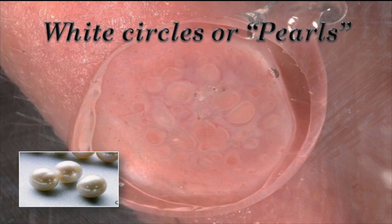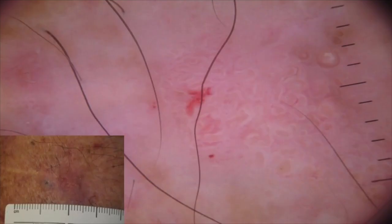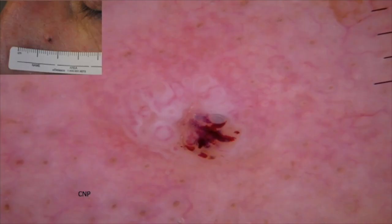Next structure is white circles. See the white circles here, here. Each one is a white circle, also known as keratin pearls. You'll see the white circle around each one of these pinky areas, right? So those are your keratin pearls, but in the consensus conference, the official term used is white circles. Another example of white circles. White circles are a feature seen in well-differentiated squamous cell carcinomas. They can be seen in keratoacanthoma, but they can also be in bona fide squamous cell carcinoma, well-differentiated type. Another example of squamous cell carcinoma with white circles.